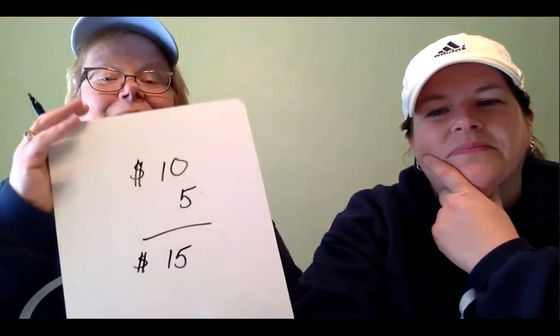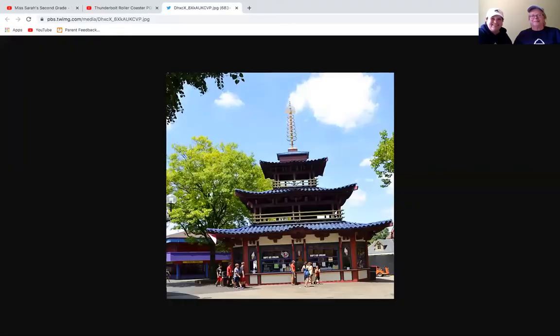Okay, so that's a problem that we have to figure out. How much money do you have? $10 plus $5 equals $15 to spend. So let's find out what our choices are. $15 to spend. Here we are at the Snack Pagoda.